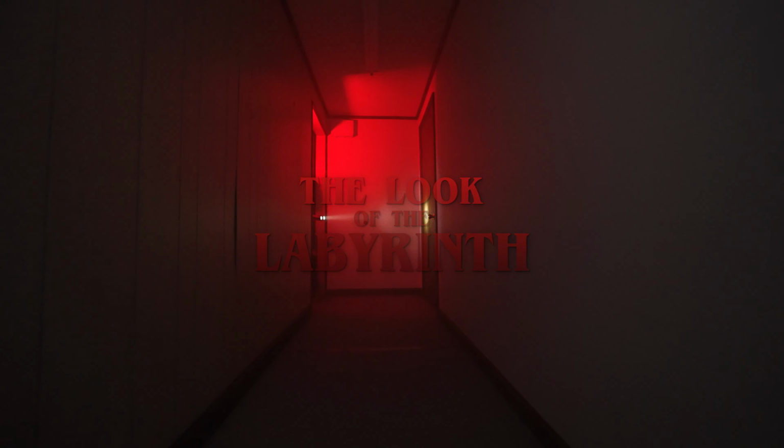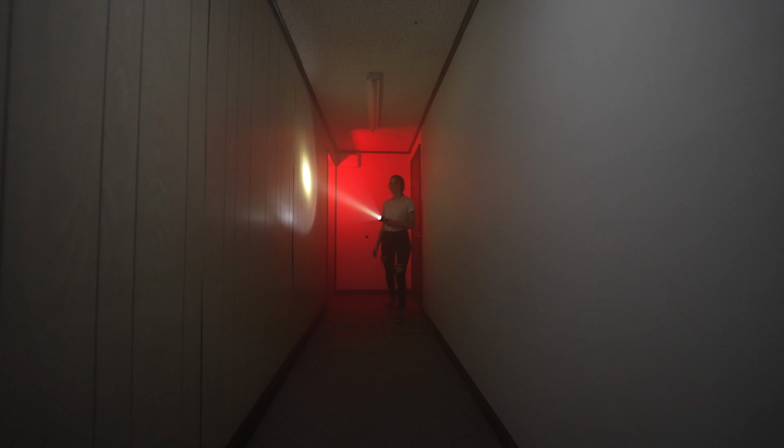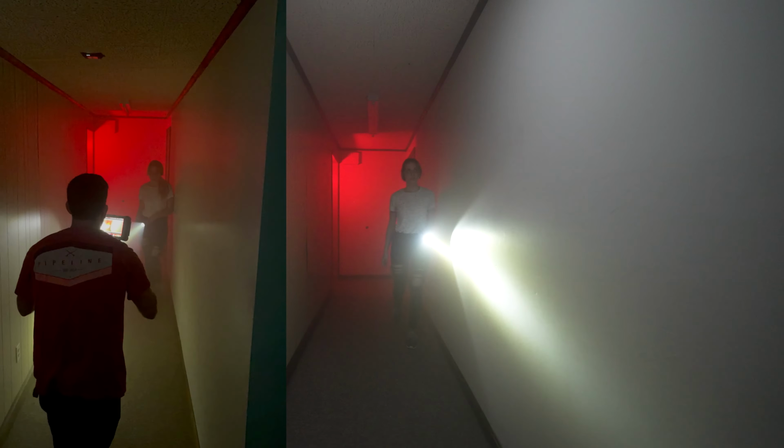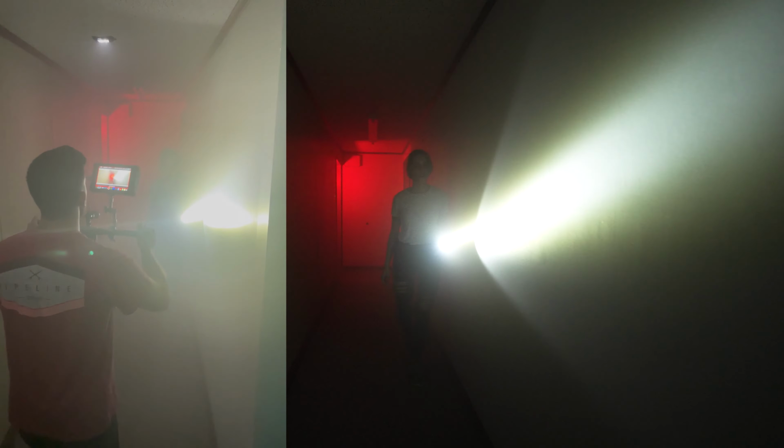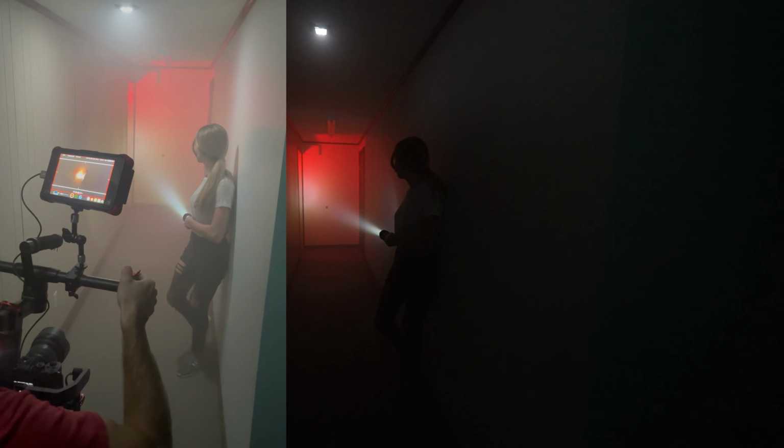Alyssa? We wanted the opening image to be striking. Not only did it need to grab the audience's attention right out of the gate, but it needed to be recognizable enough that when we revisit this location later on in the film, the audience knows exactly where they are.